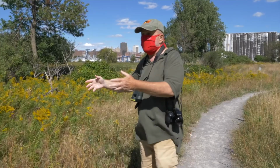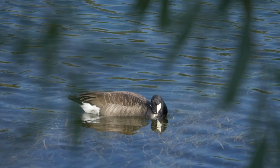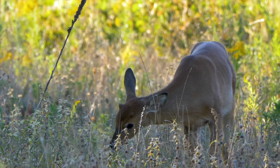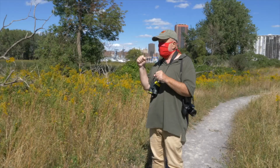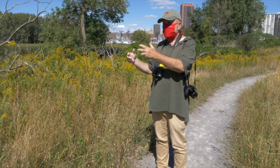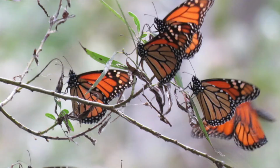And so in the 70s, a bunch of people, including myself, came along and said, well, there's a lot of birds that are visiting here. There's a lot of insects that are here. There's a lot of butterflies that are here. Why don't we try to reclaim it and make it a nature area? The monarchs, which have been coming here more frequently because of the rest stop that we've provided, have sometimes come here in numbers of thousands.